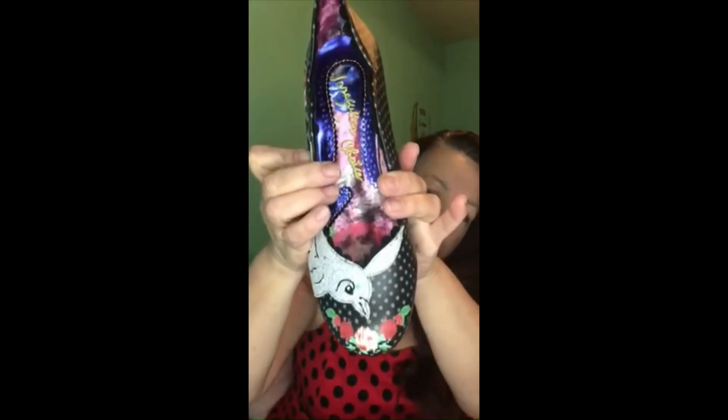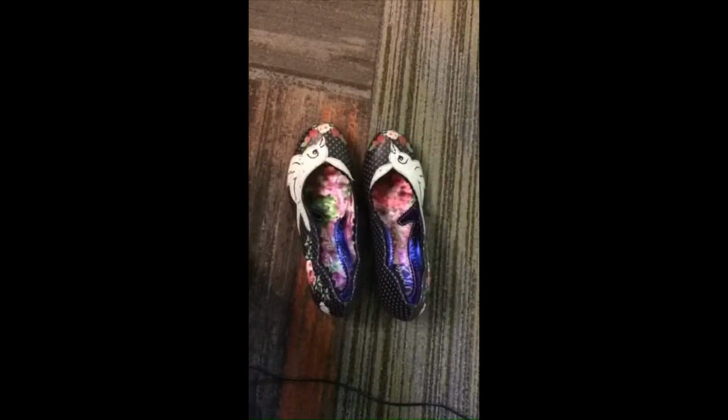Really nice. But let me go ahead and get the other one out of the box, and then I'm going to do a try on. Okay, so these are the shoes. And again, I wear an 11, which is a 42 in Irregular Choice. And please let these fit. Ooh, perfect. Okay, perfect. Wow, these are really comfortable.